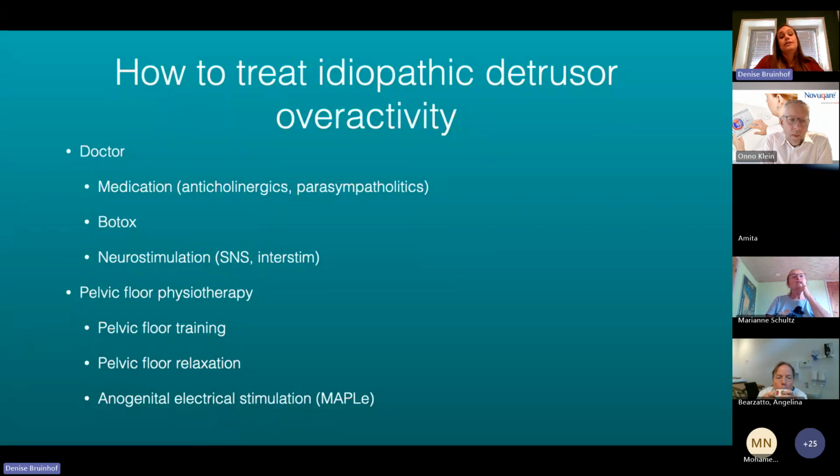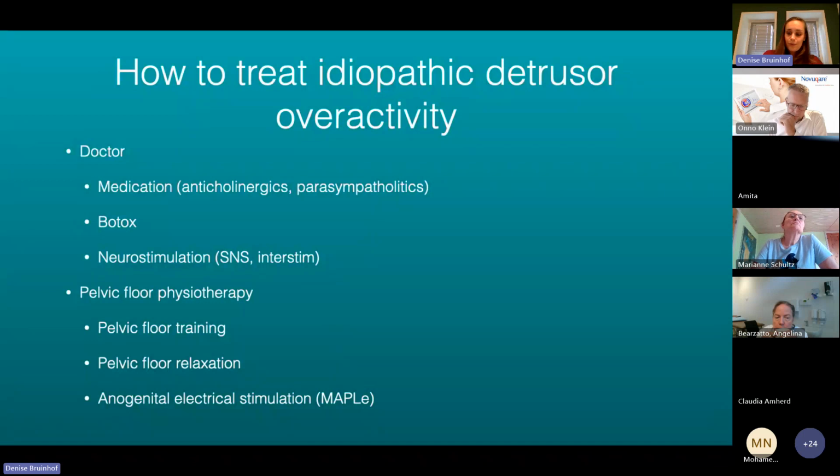And then, of course, there's the pelvic floor physiotherapy. We will do pelvic floor training, pelvic floor relaxation, which to me is a necessary part of training as well. And we can do anogenital electrical stimulation with, for example, maple.